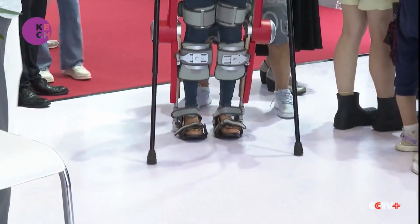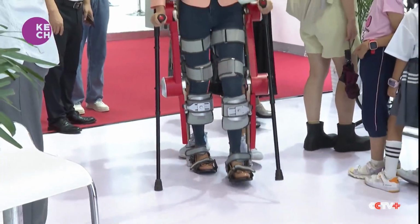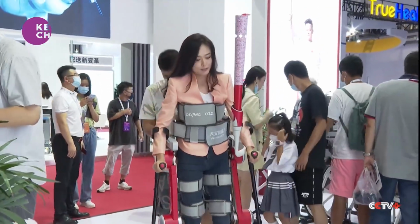This is how it works. It initiates the first step and then helps the patients to perform the next steps like this, and then helps the patient to practice more through repetitive motions.